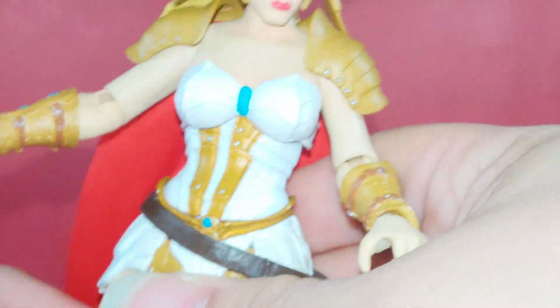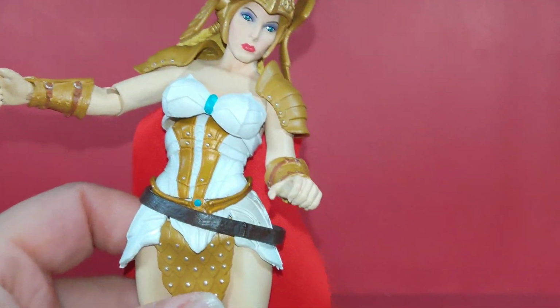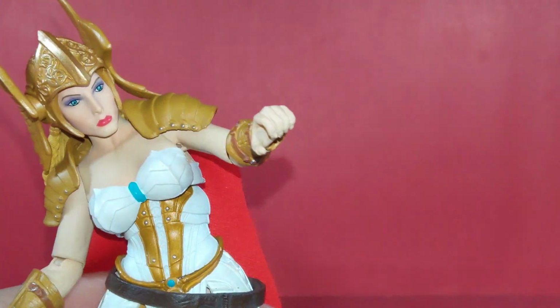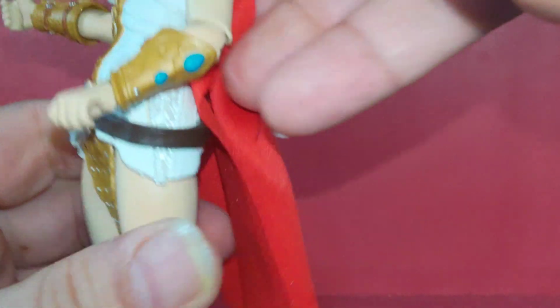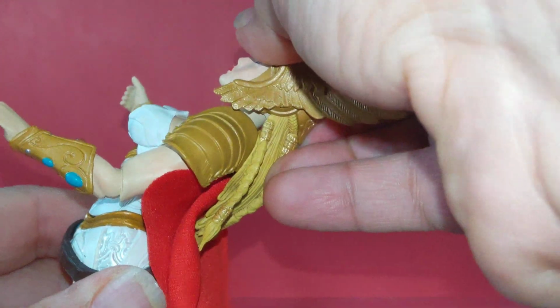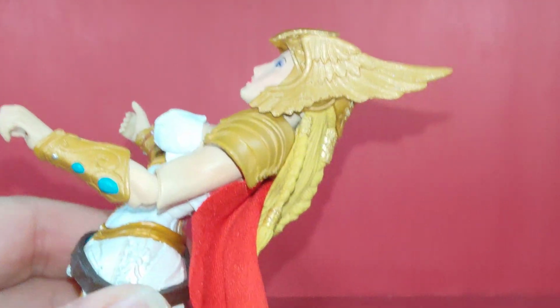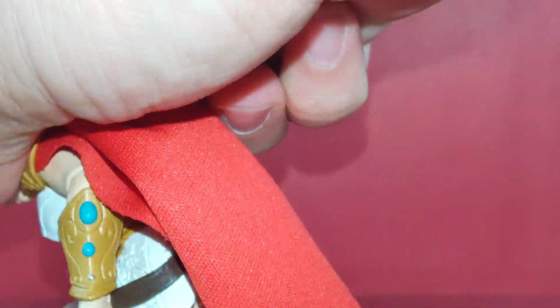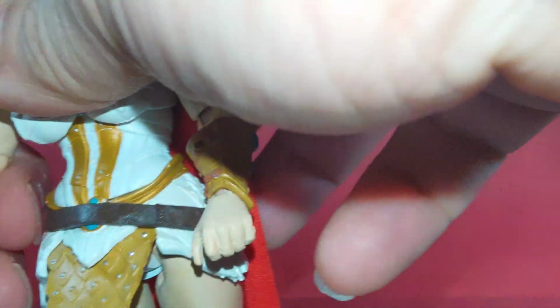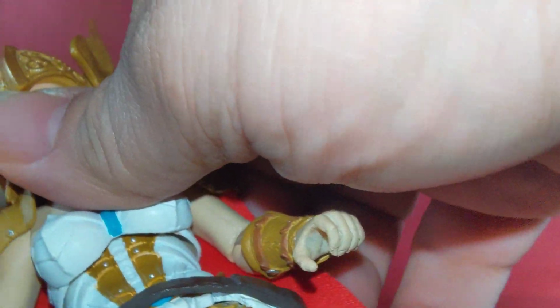Very nice. And then, you know, you can actually tilt her a fair amount that way, and then you can tilt her a fair amount this way. So she has a nice range. You can hyper extend her back about that much. Then you can move her forward about that much. And as you can see, the piece of the wing popped out, but that's okay, it's not broken.